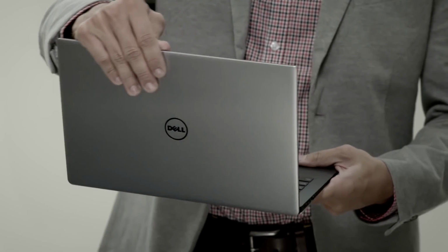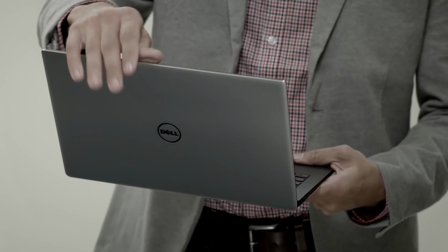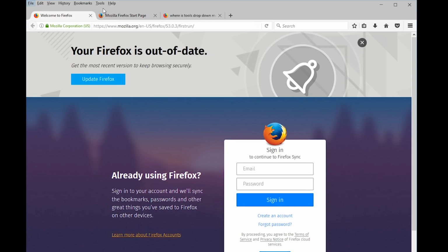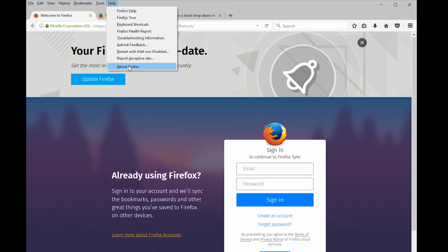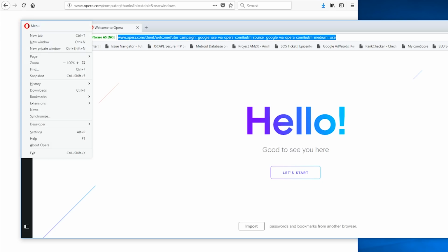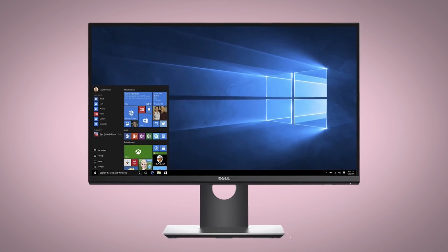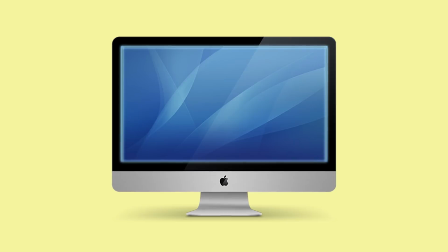There are no special flags in Firefox, Edge, Opera, or Safari. However, you should make sure you're running the latest version of each. In Firefox, open up the menu and navigate to Help. Then About Firefox. Updating Opera is similar. Click on the menu and select About Opera. Both Edge and Safari are updated by their respective OSs, Windows and Mac OS.